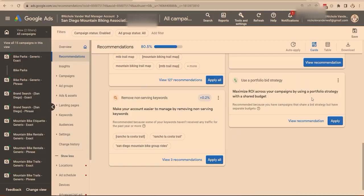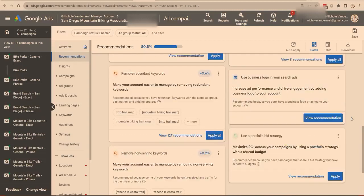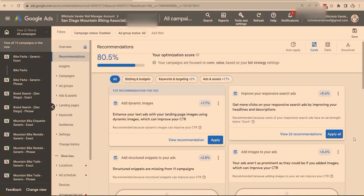This is more of an advanced tactic, and I wouldn't worry about this. That's definitely not something that you need to be doing in your grant account, especially if you have your daily budget set already. Then there's really no reason to do that. Okay, so that was much easier and smoother than I thought it was going to go.